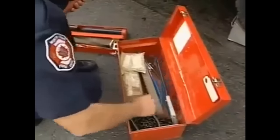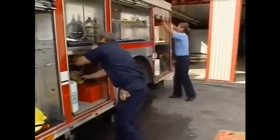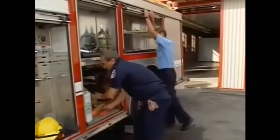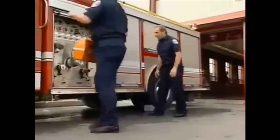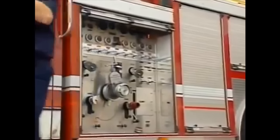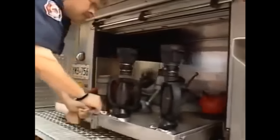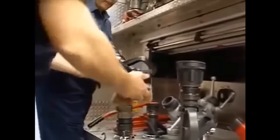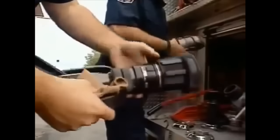To be ready for just about anything, we always make sure we carry a toolbox. I wonder if you keep your room this neat. You'll never guess what's stored in here. Nozzles. They attach to my hoses and let the firemen control the spray of the water. We have nozzles for all kinds of fires. You like that one?